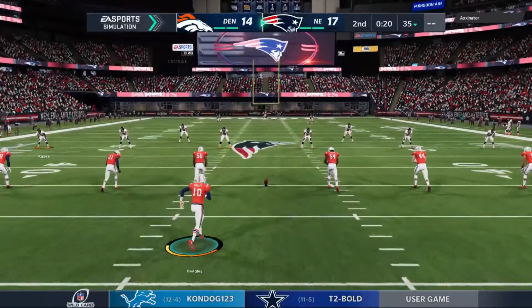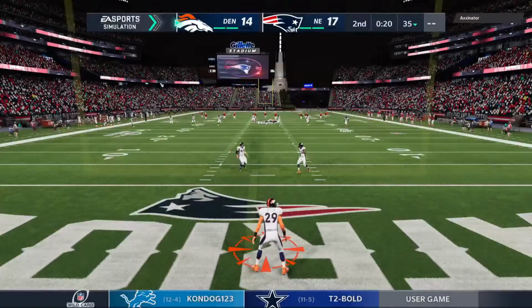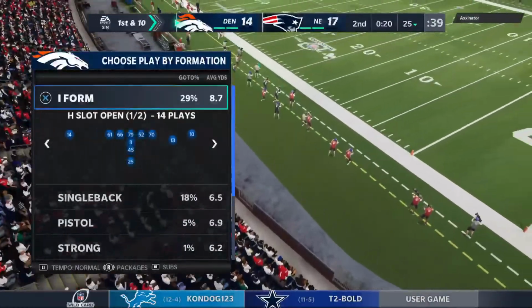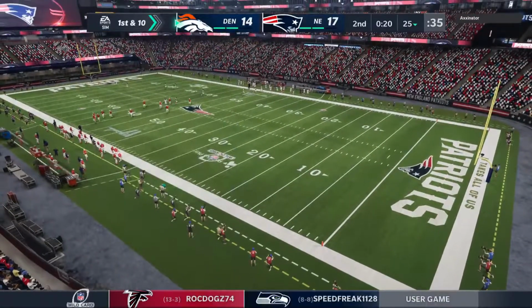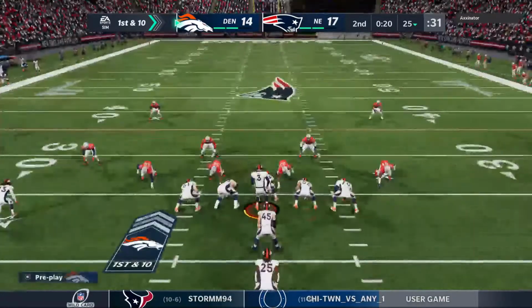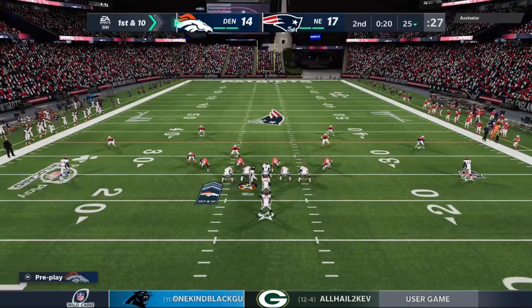So not much time to speak of remaining in this first half as the kick's away. Taken about 7 yards deep. And not wanting to risk anything here late in the half, he'll just take a knee and they'll bring the football out to the 25. The Broncos onto the field, ready to start their next drive. You've got less than 30 seconds left here in the half. You're well on your own side of the field. What are we doing here, Coach Davis?